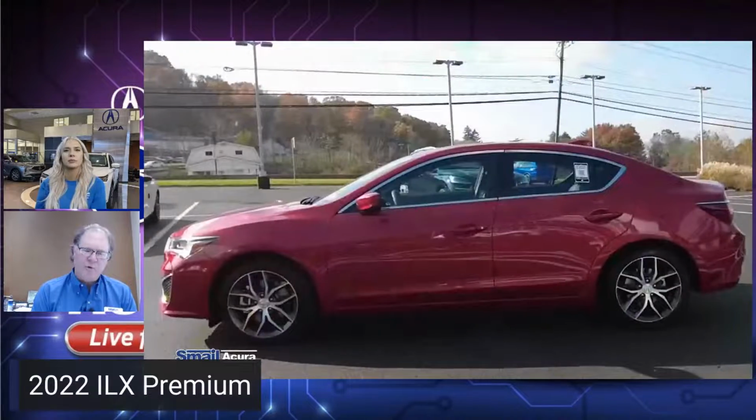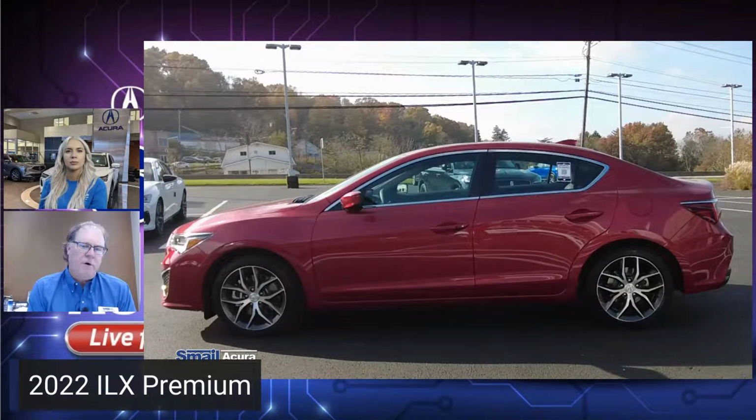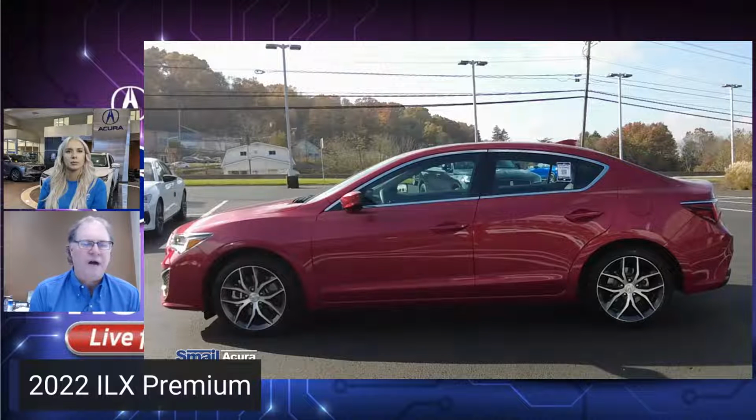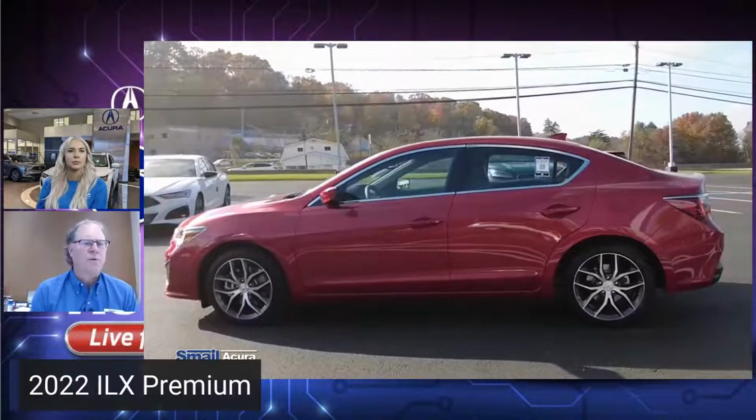It's putting out 201 horsepower, and for a small car like this, it's pretty peppy. But perfect for a high school student or someone going to college or just graduating college. Perfect car for them. Similar size to what a Civic would be.